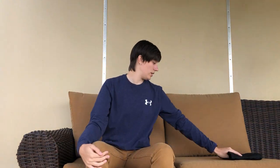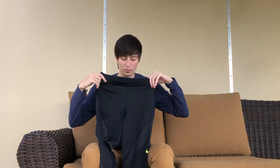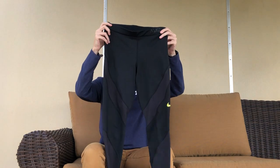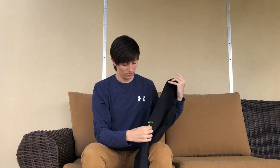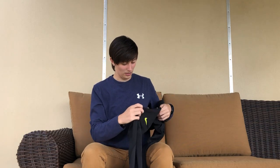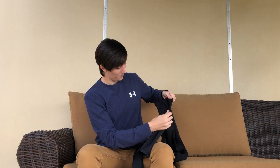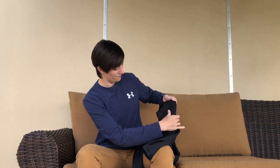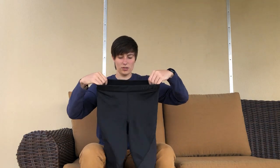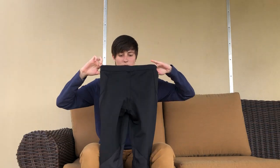So next is the Nike Pro Hyper Warm Advanced Technology tights. These are really cool. They have the neon emblem here, and I don't know if you can see this on camera, but when you put them on and stretch them, they kind of turn green. Again, these don't have a drawstring or a back pocket, which is kind of a bummer.